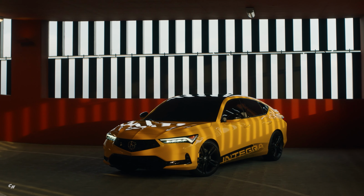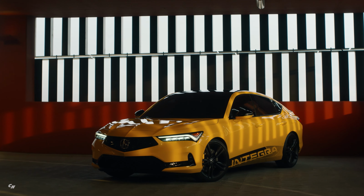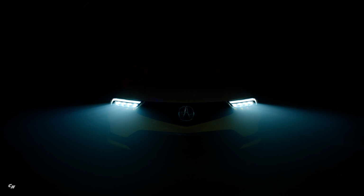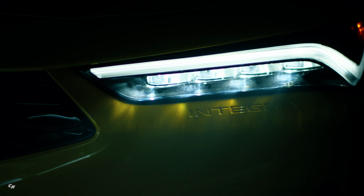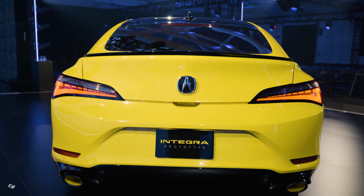First seen on the Type S concept, Acura's new frameless diamond pentagon grille gives the Integra front a purposeful and sporty character. Acura's unique lighting signature is updated with the chicane LED daytime running lights, now positioned above the Integra's dual-eye LED headlights, yielding an even more dramatic appearance.